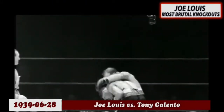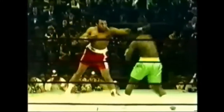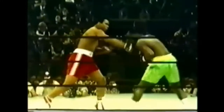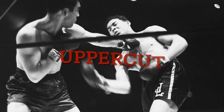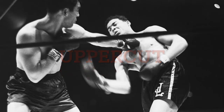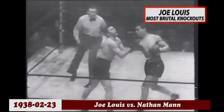So as his opponent, you try and get away from his shots, try and get underneath them like maybe Smokin' Joe Frazier with his bob and weave style. Well, that wouldn't work either because Joe had an amazing uppercut. It wasn't like George Foreman or Mike Tyson, but the way he threw his left hook into it afterward would have just been absolutely awful.